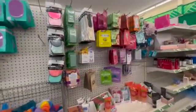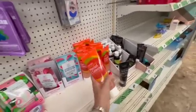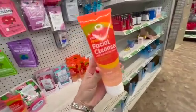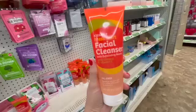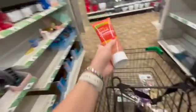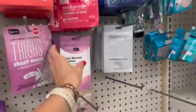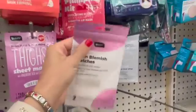Okay, let's see about their masks. Yes, I was looking for this. I'm so excited that I found it. The Kissable Fresh Start Facial Cleanser. Okay, I'm gonna get that. The blemish patches are so good.